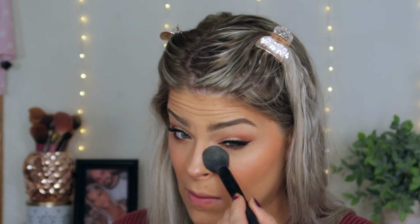All right, so now that we have our cream products on, and I just have one more product to try, which is the lip product, I am just going to go in with a little bit of powder and put that under my eyes just because I don't want the concealer to crease a ton. I'm just going to put it right where my foundation usually creases, just so that we don't have any issues. I'm going to go in with a little bit of this Smashbox contour, just to add a little bit of contour, because sometimes with cream products they all blend together.